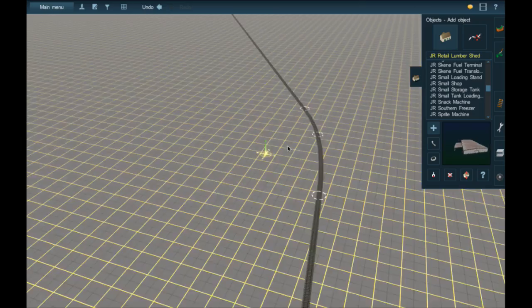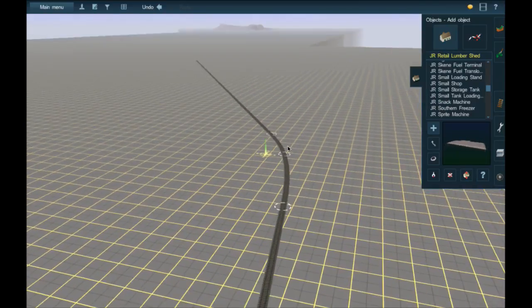Uh-oh, I don't like that. It's kind of getting jumpy. And my ruler markings are gone.